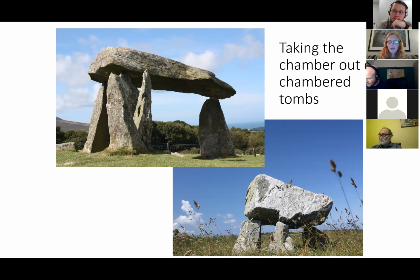So that's kind of the starting point really for the rest of where we've gone with this particular project. The next thing we started thinking about really was where these monuments had come from. So we began to contemplate, were these sites that were quarried?